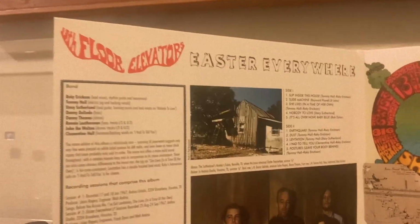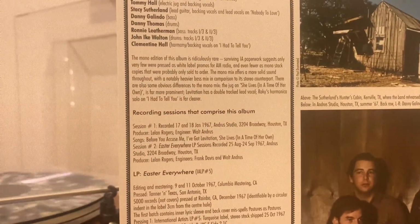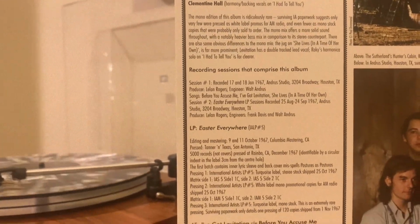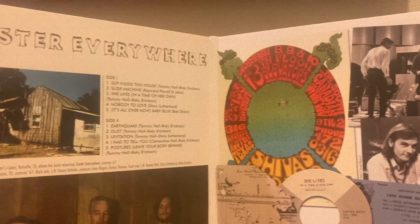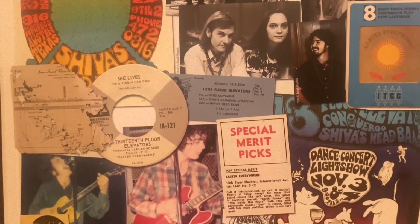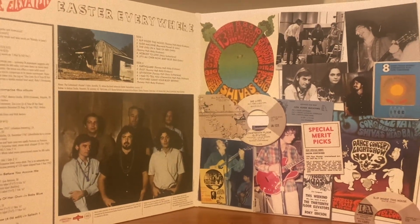I'm gonna read a little bit of the liner notes to give you a little bit more insight into some of the history of this album. The mono edition of this album is ridiculously rare. Surviving IA paperwork suggests only a very few were pressed as white label promos for AM radio, and even fewer as mono stock copies that were probably sold to order. The mono mix offers a more solid sound throughout, with a notably heavier bass mix in comparison to its stereo counterpart. There are also some obvious differences to the mono mix. The jug on She Lives in a Time of Her Own is far more prominent. Levitation has a double-tracked lead vocal. Rocky's harmonica solo on I Had to Tell You is far clearer.